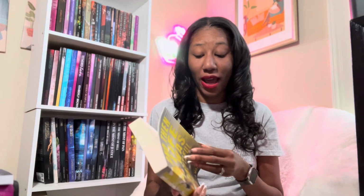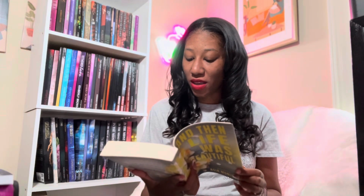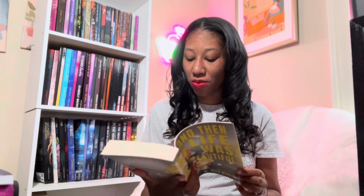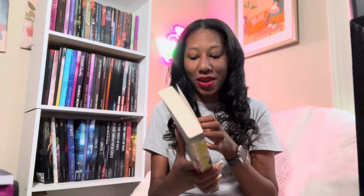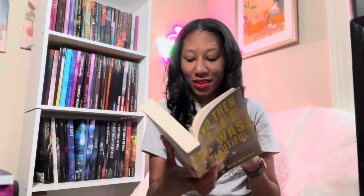All right, we're going to go to And Then Life Was Beautiful. This book started out like, soon as I opened to chapter 1, there are highlight strips. And the passage is: life wasn't shaping out how I'd imagined it would. If anything, it showed me that not all of our plans were meant to unfold how we wanted. I was living proof of that. Don't they just pack a punch? Y'all see how soon into the book that happened? Like, ma'am, please give us time to get ready.